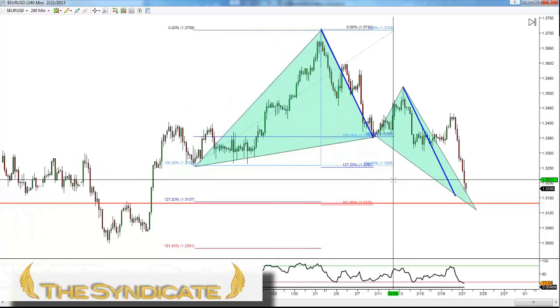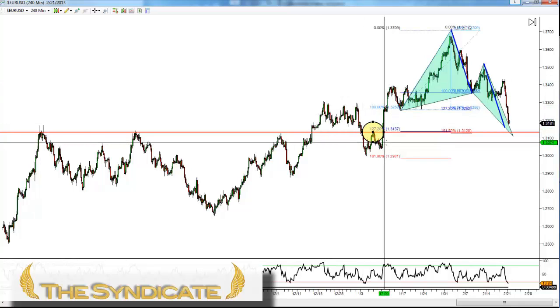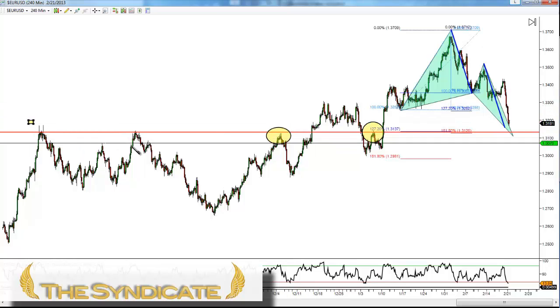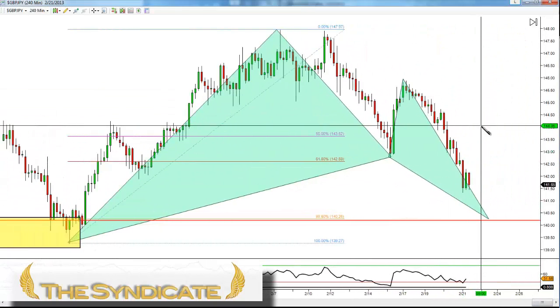Now, as always, I want to scroll up my charts, crunch them up, and look left. And what do we have? Well, we've got structure right here. We've got another area of structure right here. And we have 2 levels back here. Also inside here, again, just like the Euro Dollar, another butterfly pattern.